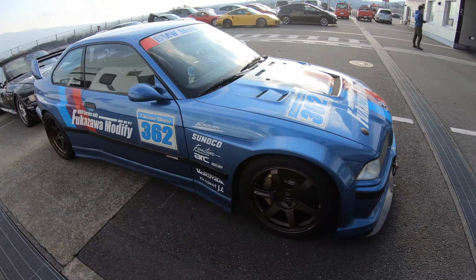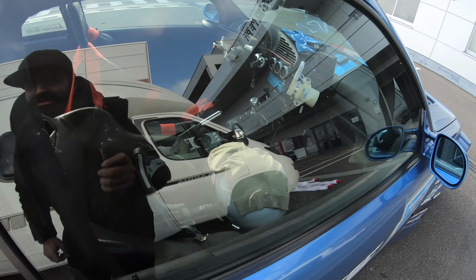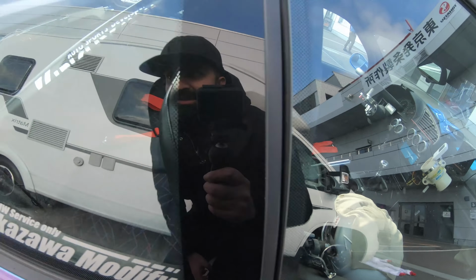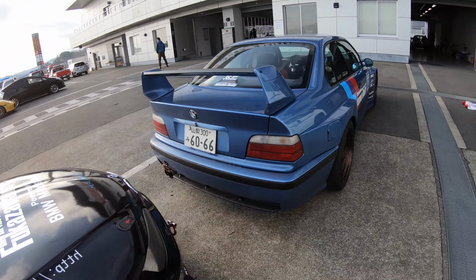This one's for you, Matt. A badass E36. That wide arch kit, cage, stripped out. Really cool track setup.